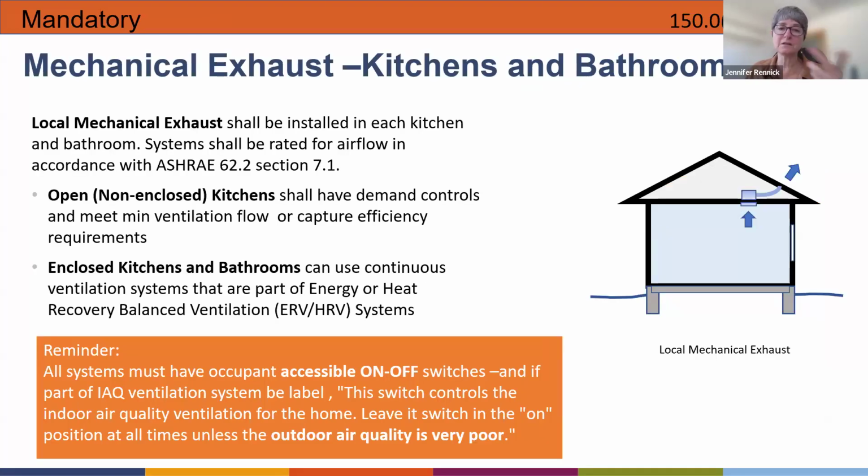So mechanical exhaust is required for kitchens and bathrooms. It's usually a local mechanical exhaust. We've got certain requirements that are triggered for open or non-enclosed kitchens, and then others for enclosed kitchens and bathrooms. You can use a continuous ventilation system that is part of the energy or heat recovery balanced ventilation system. And just a reminder, all these systems need to be able to be switched off.